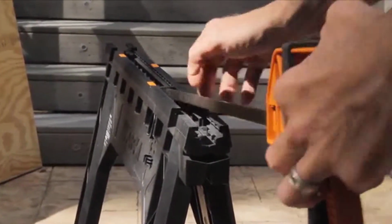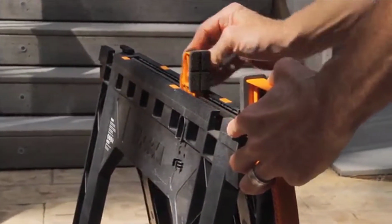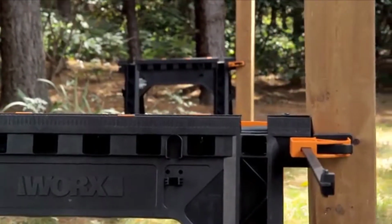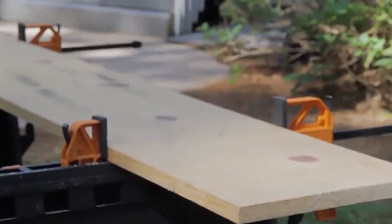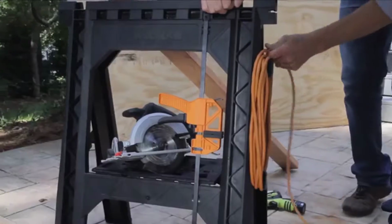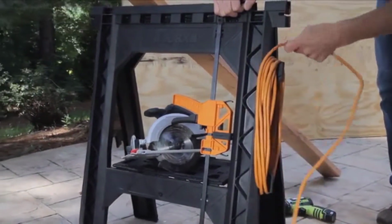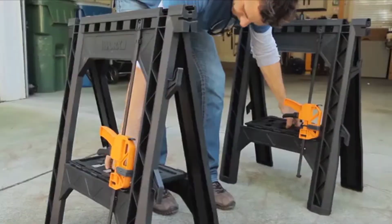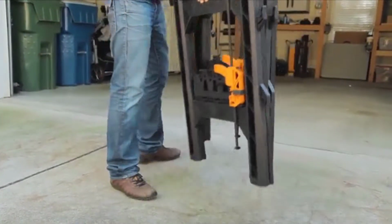And when you are using your bar clamps, they easily attach to your sawhorses without tools and will hold your material in a vertical position or a horizontal position up to 18 inches, and they keep your material sturdy and secure while you're working. The sawhorses have a built-in cord wrap and a convenient storage shelf to help keep your work area organized. And the sawhorses easily fold for compact storage.